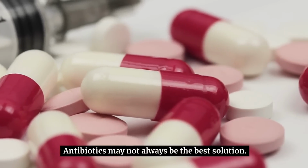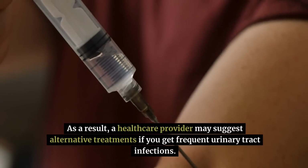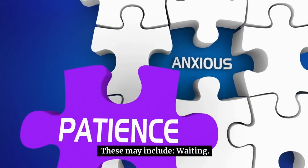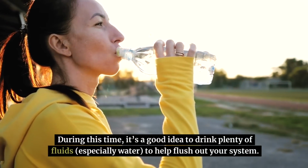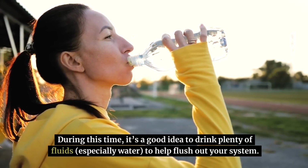Antibiotics may not always be the best solution. As a result, a healthcare provider may suggest alternative treatments if you get frequent urinary tract infections. These may include waiting. Your provider may suggest a watch and wait approach to your symptoms. During this time, it's a good idea to drink plenty of fluids, especially water, to help flush out your system.